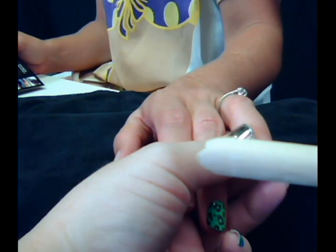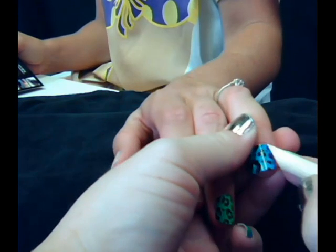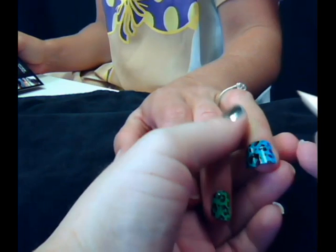I know, did you see it's chipped? This is a handicap orange lipstick. It's chipped.